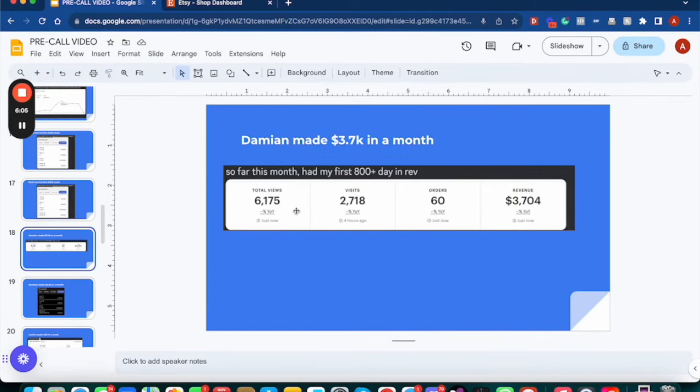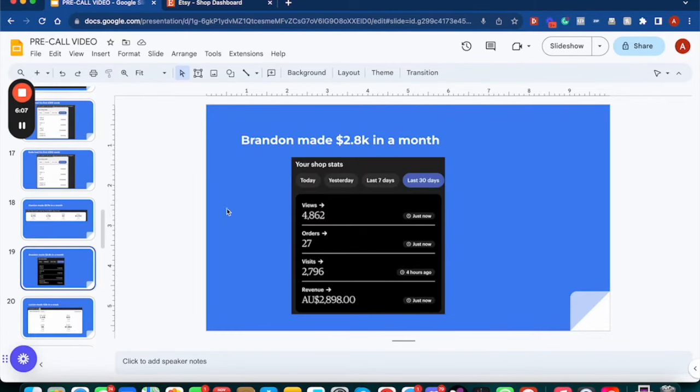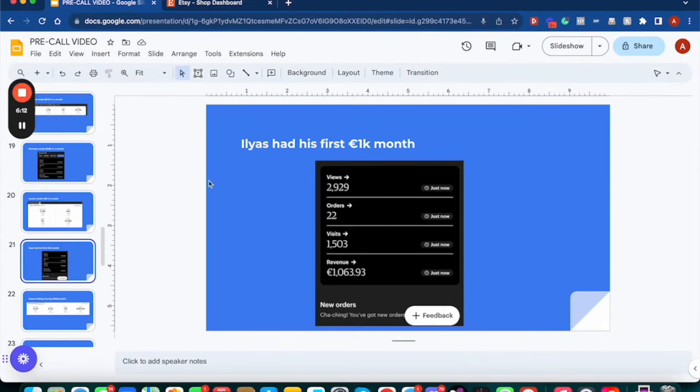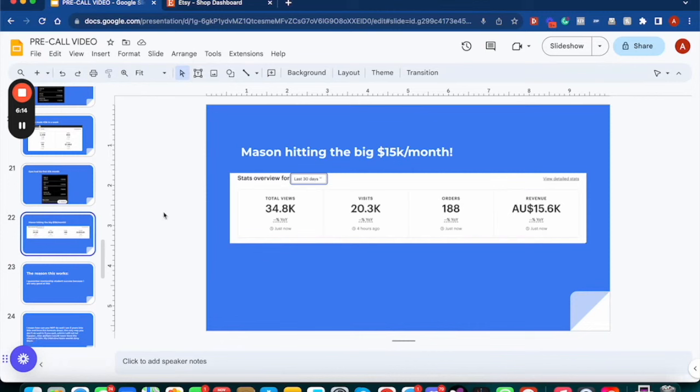Damien made 3.7K in a month. Brandon did 2.8K in a month. Lucian had 2K euro a week. Ilias, first 1K euro a month. And Mason hitting 15K in a month in the Australian market.